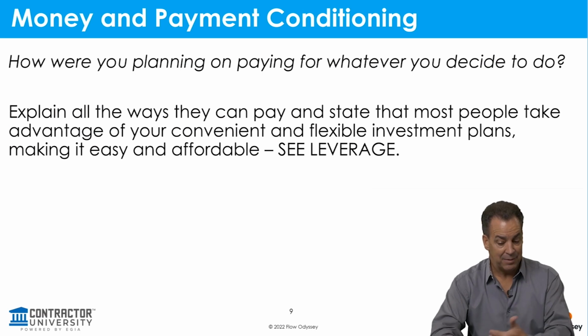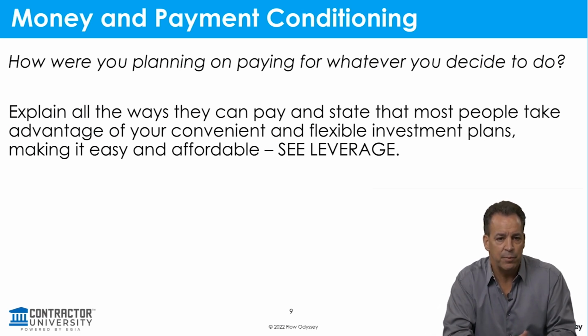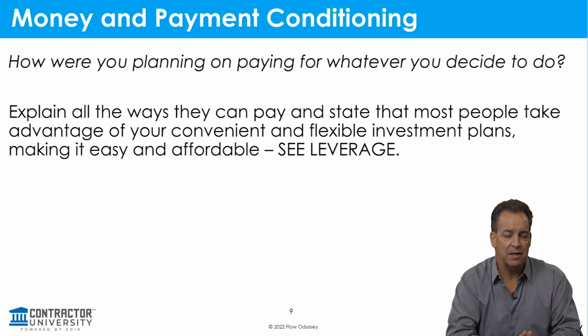Right? The things not to do though, the one other thing I wanted to say, talk about payment conditioning. And once they give me that number, I'll say, well, thank you for that. And how are you planning on paying for whatever you decide to do? And before you answer, let me explain all the ways that you can pay and state that most people take advantage of your convenient and flexible investment plans. It makes doing what you're going to do easy and affordable.